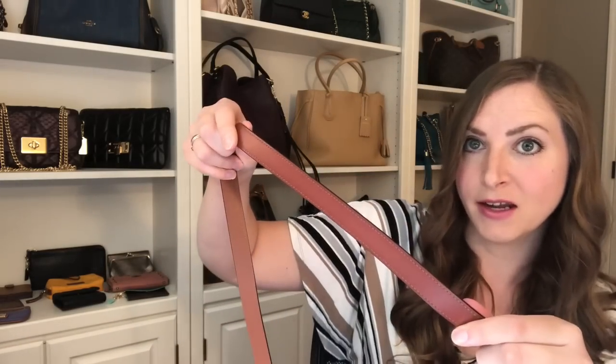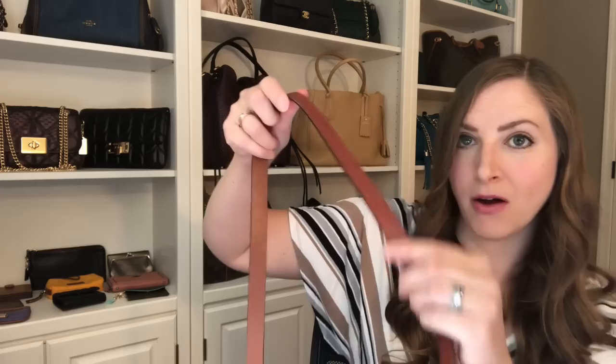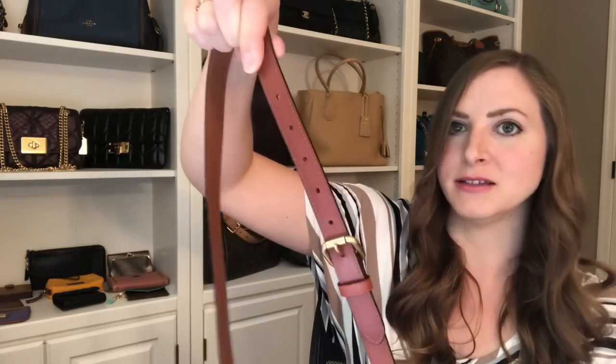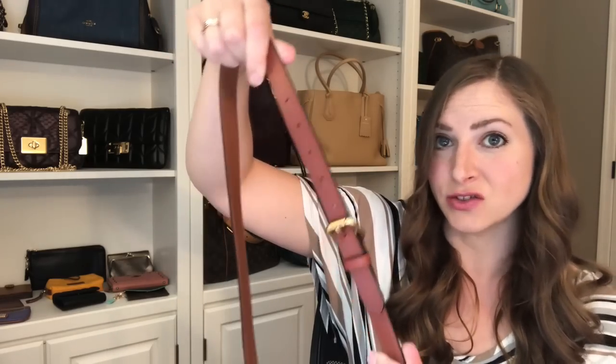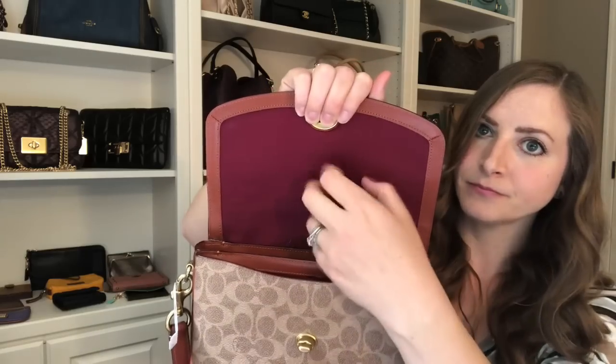And then they've given you a pretty plain strap here, but it is nice and wide. It just matches the leather trim on the bag. And another good feature I really like about this bag is the amount of adjustable holes. I think there's something like 7 on this thing, so you can really customize it to your height and also to how you like your crossbody bag to hang. Let me show you the inside here. You just flip the turn lock open, and inside is this really nice burgundy fabric.